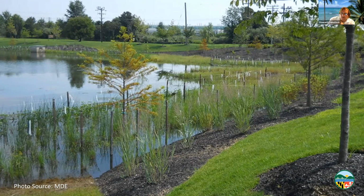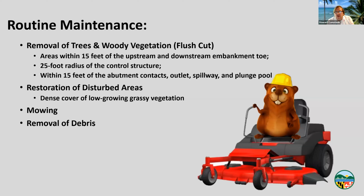Routine maintenance for the purposes of small ponds and dams is the removal of trees and woody vegetation. And by removal of trees and woody vegetation, we mean flush cut, not removal of the root structure, in areas within 15 feet upstream and downstream of the embankment toe, within a 25-foot radius of the control structure, and within 15 feet of abutment contacts, outlet, spillway, and plunge pool.